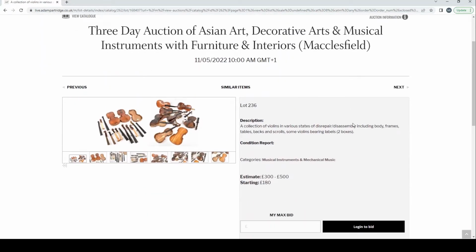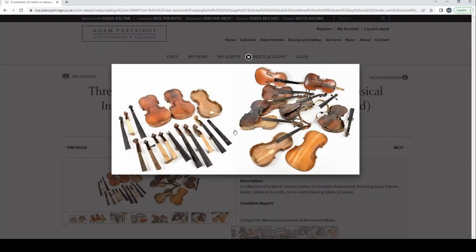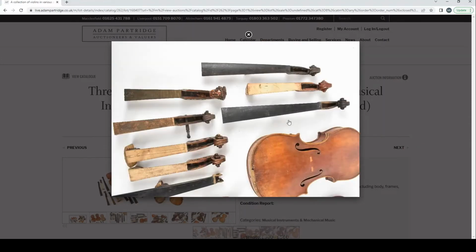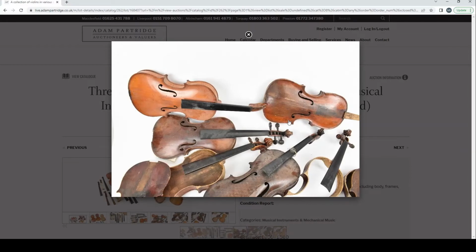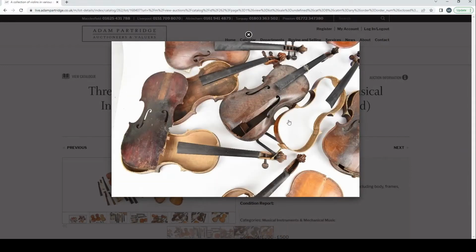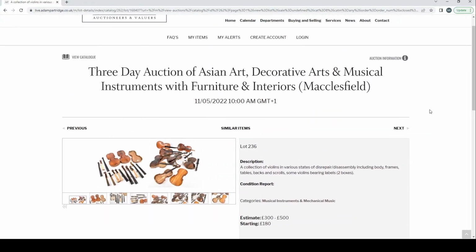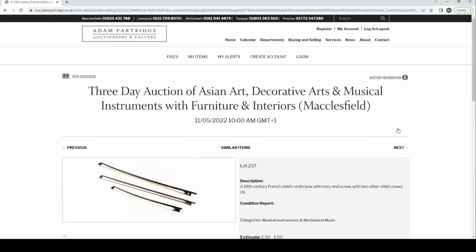Collection of violins in various states of disrepair, disassembly, including bodies, frames, tables, backs, and scrolls. Some violins bearing labels. 2 boxes. Wow, that's a dream for some people there. Sure, there's a couple of interesting violins in there. No bids so far, but I'm sure that will change.